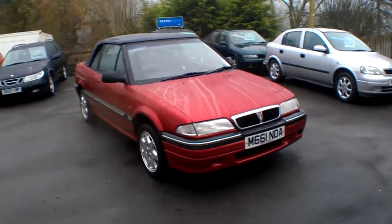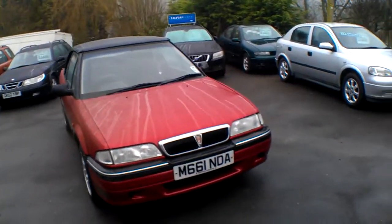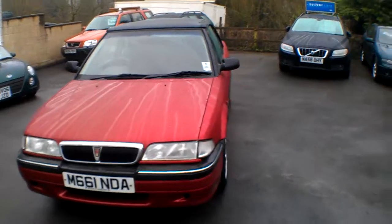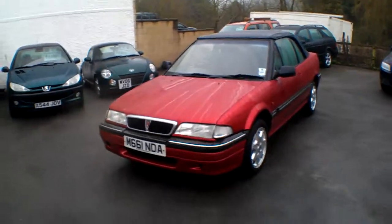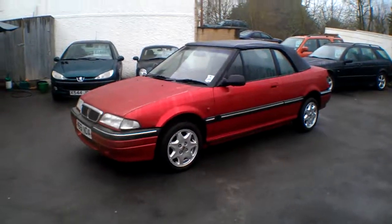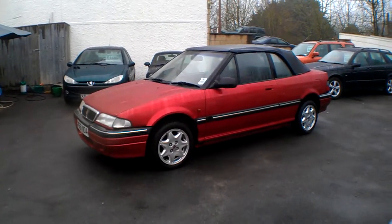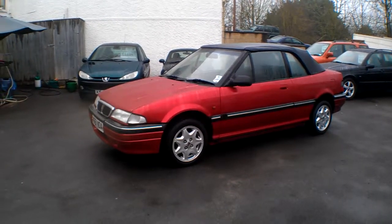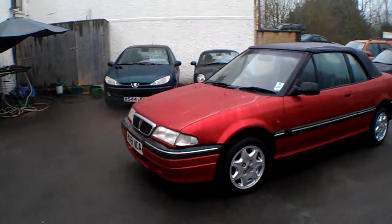Who knows, but certainly classic cars and historic cars are rising in value. I'm not promoting it as that by any means, but you know, it's a bit of motoring history. It's a Rover, and it's the cabriolet version with an electric hood which works, and it's just got a new MOT, so a little bit of bodywork damage here and there, but again quite usable.